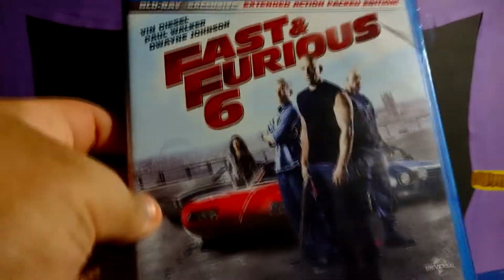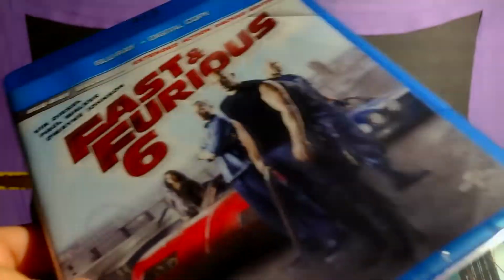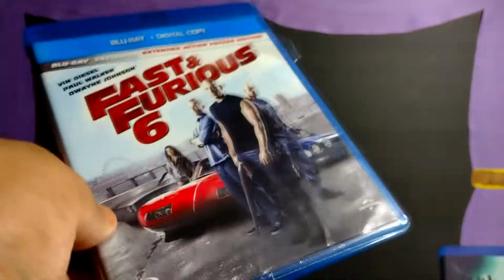Originally, I had found Fast and Furious 6 in Spanish just like this, but I had left it because I was like, I don't know, maybe it's in Spanish and I won't understand it, I won't be able to watch it. So I just left it for the next person, whoever wanted it.